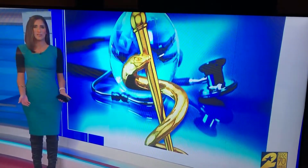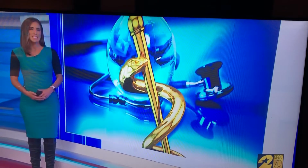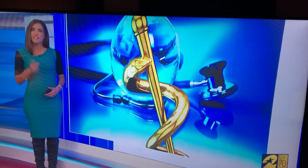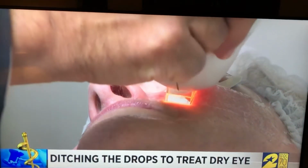It's a treatment that's been used by dermatologists for decades to smooth skin and fine lines. It's now being used to treat dry eye. Dr. Alan Panzer says it's been very successful, and if nothing you've tried previously has worked, you may want to consider this. The treatment is called Intense Pulsed Light, or IPL for short.